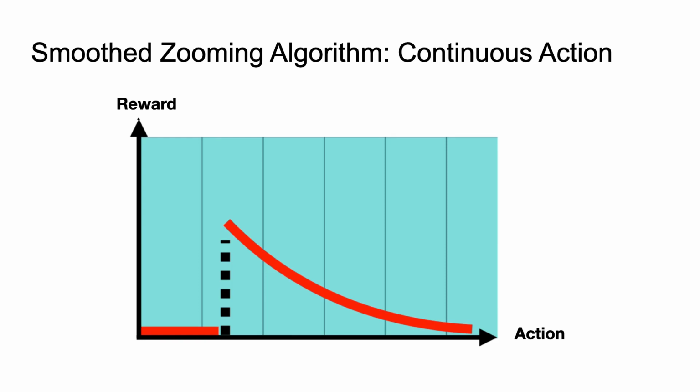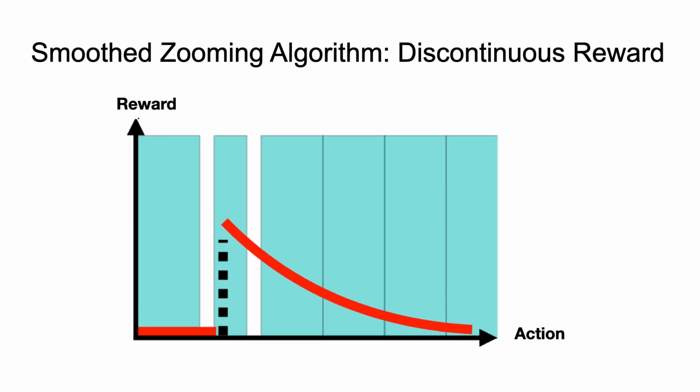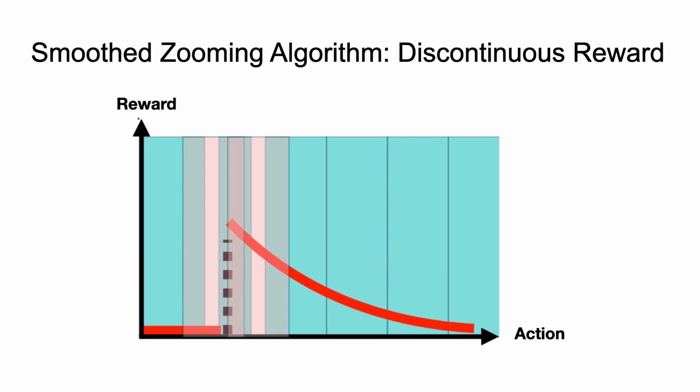We first cover the continuous action space with a countable number of small covering balls with a given radius. Then we begin to solve it as a multi-armed bandit problem. Once a ball is selected, we uniformly sample an action within the ball. In this way, we are able to smooth the discontinuous reward function. Meanwhile, the radius of the selected ball begins to shrink, and it may lead to new exposed areas in the action space. We will initialize new covering balls to cover these new exposed areas. And we keep repeating the process until we reach the maximum number of iterations.